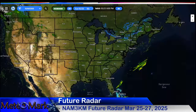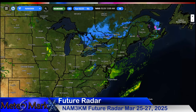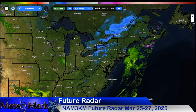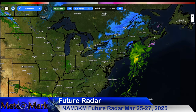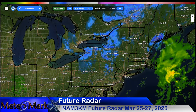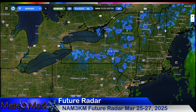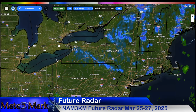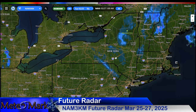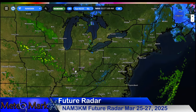Let's get into it. All right, looking at our future radar here, our NAM 3 kilometer, you can get a good idea of what's going to be happening just over the next 60 hours or so. So here we go with the 26th. We head through noon. We got some bursts of snowflakes, some wet snow, some squally weather across New York and Pennsylvania here, mostly New York, but some lake enhancement coming off here. So we might have to deal with some wet snowflakes here, but nothing too terribly heavy.